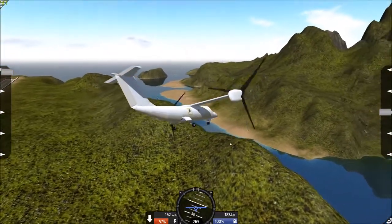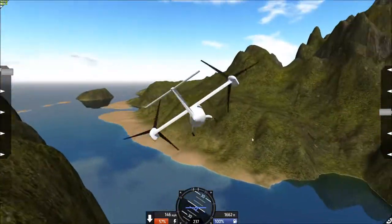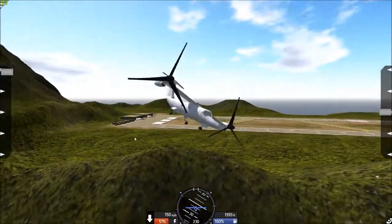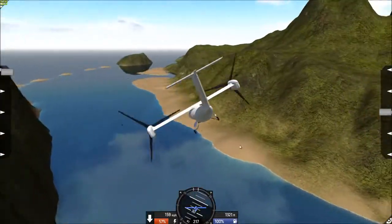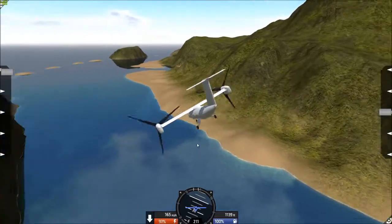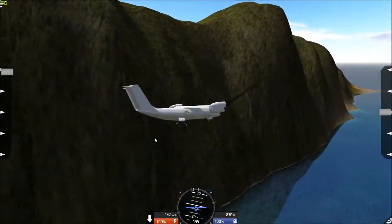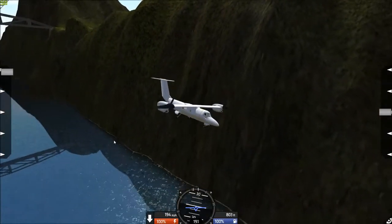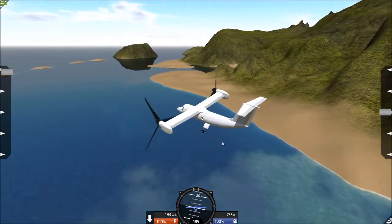Yes, this is very similar to the Bell V-22 Osprey, currently in military service. It entered service very recently. It's got basically the same configuration. This is basically just a civilian variant of it. And in game, this is fun to fly. Let's add a bit more. Let's go full power. It's not as fast as I thought it would be, but it is otherwise a pleasant thing to fly.